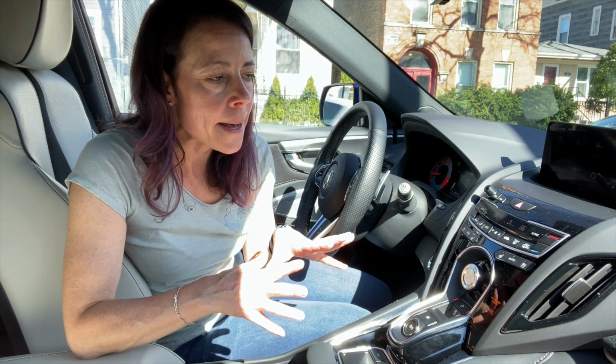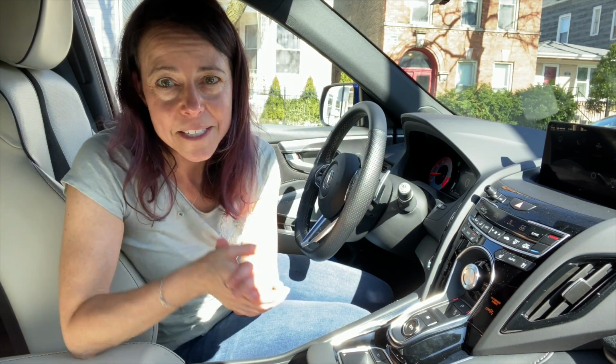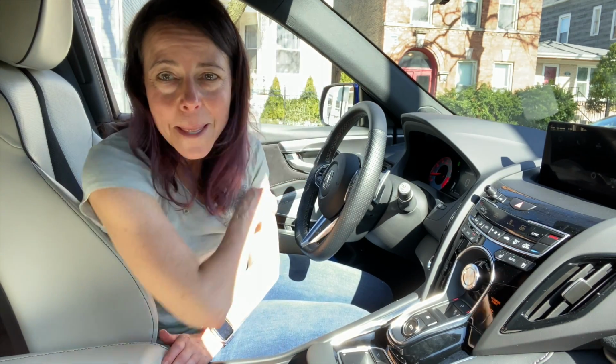So we're going to go over the changes, we're going to look at this infotainment system, and then I will close it out with a couple of driving impressions. So let's take a closer look right now.